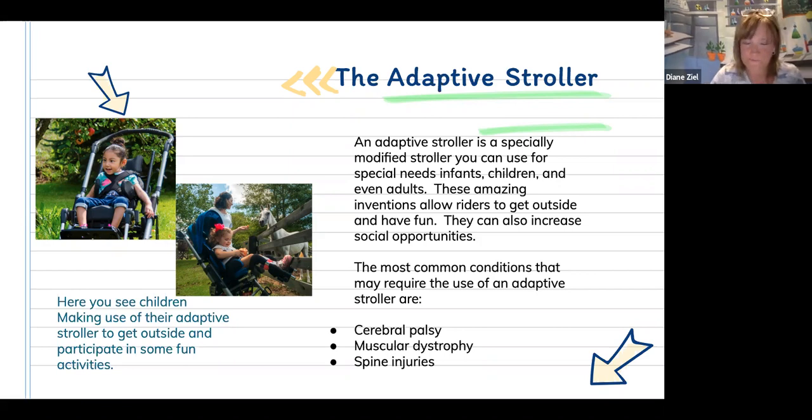The strollers are designed for bigger children, right, for them to be held in a more stable way inside of the stroller. And here you see children making use of their adaptive strollers to get outside and participate in some fun activities like apple picking or going to the farm to feed horses. Possibly without these adaptive strollers, they would not be able to enjoy these activities so fully. They give more opportunity and more ease of use than a wheelchair.